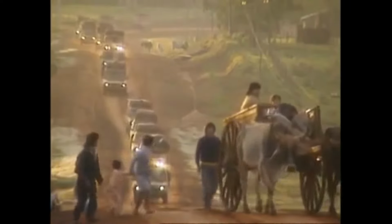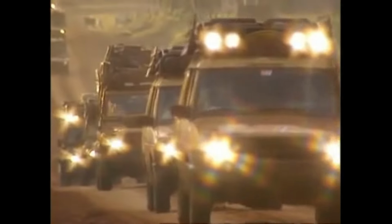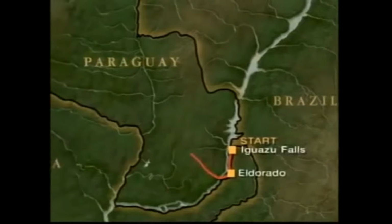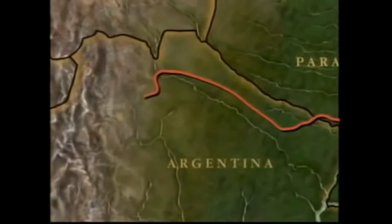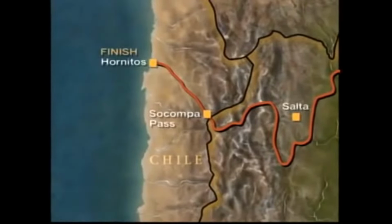18 nations formed this year's convoy, with South Africa present for the first time. Spirits were high as this year's competitors worked together to dig each other out of the mud. From El Dorado, the team would head west, out of the thick jungle and across the wet swamplands of Paraguay, back into Argentina for day after day of driving on the dry Chaco Plains, over the Andes and into the Atacama Desert, and the finish on the Pacific coast of Chile. 18 days, 3 countries, and 2,500 kilometers. Let's pick up the action.